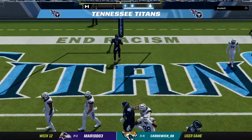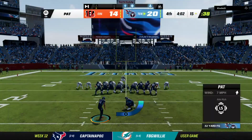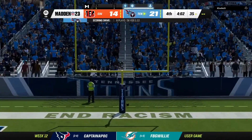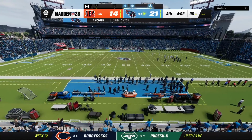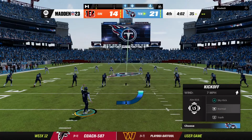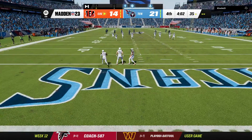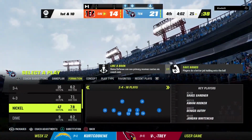And he will take this one in for a Titans touchdown. Malik Willis scoring on the 2-yard keeper. And the Titans have broken this deadlock and have taken the lead in the fourth. They look good on the extra point. And the lead is now 21-14. Out is the kickoff unit as they run up and send this one away. And this will not be returnable. It's out of the back of the end zone for a touchback.